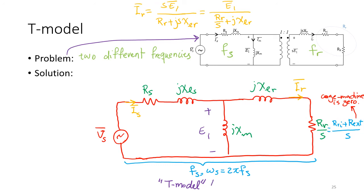Or in some references, you will see that they call it the IEEE recommended model. And IEEE is the International Organization of the Electrical Engineers. It's our mafia system that we have.